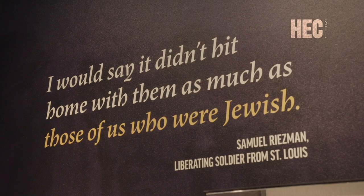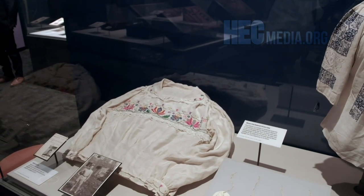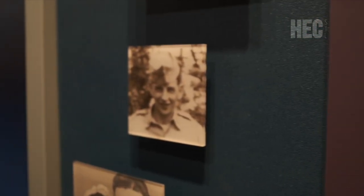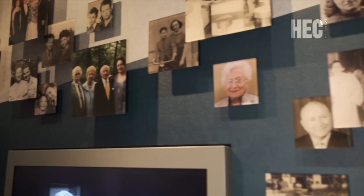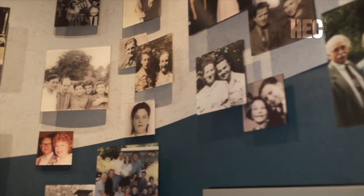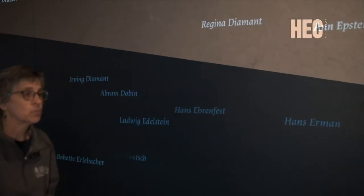Almost everything you see in this museum that is personal is related to somebody who lived in St. Louis, a survivor who came to St. Louis. So we have around 900 survivors who came to St. Louis after the war. And in this gallery, we have photos of many of them with their families, at work, through the years, family events. All of this was so important to them. And on this wall, we have a moving list of everybody so we can see everybody's name. It's really, really important to see the names of people.